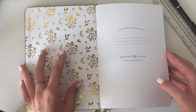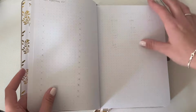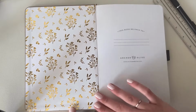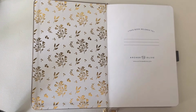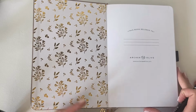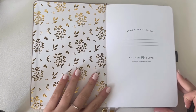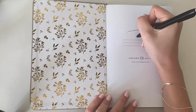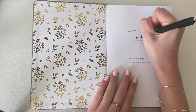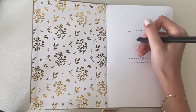And here, let's scoot it over. I have kind of planned out what I'm going to use it for, but we'll get more into that as we go along, and I'll take you with me to set it up. All right, so this is in the size, oh goodness, pretty sure it's A6. I never remember what bullet journal sizes I prefer to use, so we'll just quick write in. And then the date that I'm starting this.